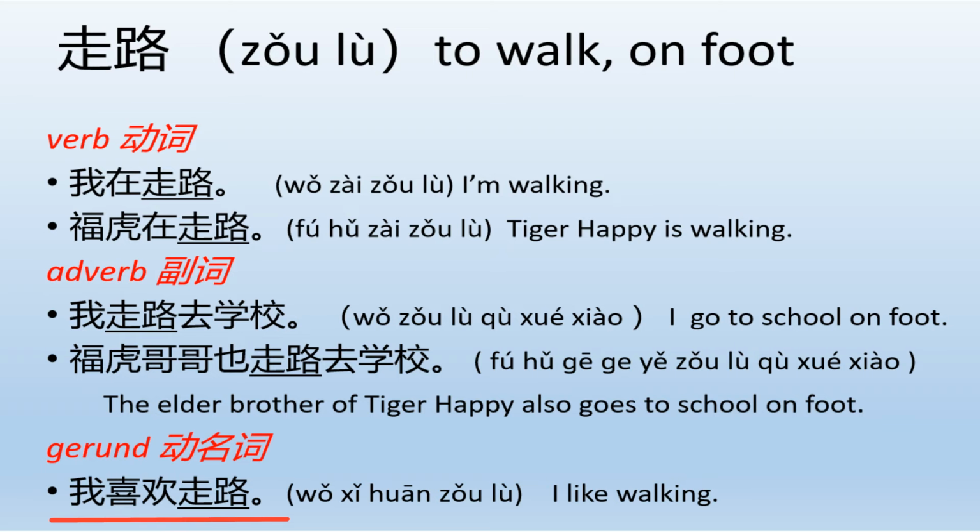For example, what do you like? I like a book. What do you like? I like walking. Here, 走路 with the meaning of walking comes from the verb to walk. So it is a gerund but not a verb.